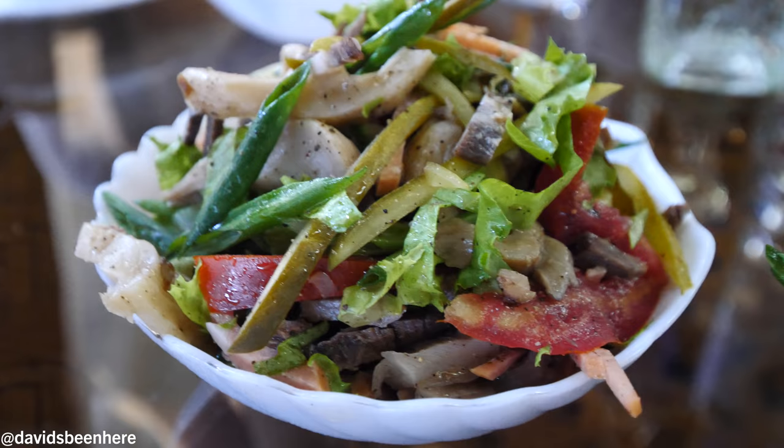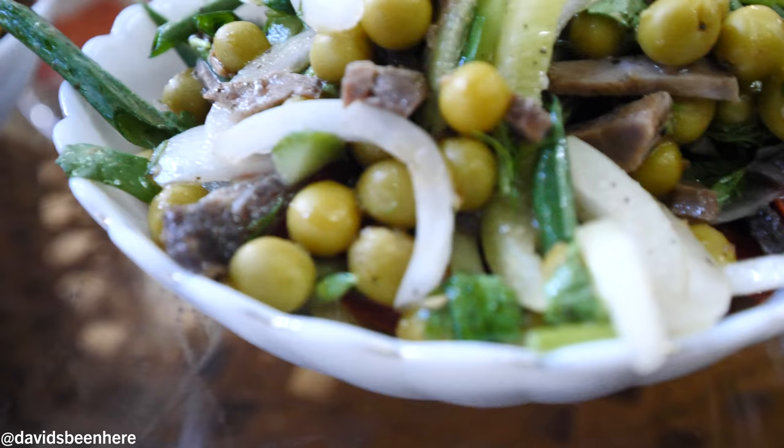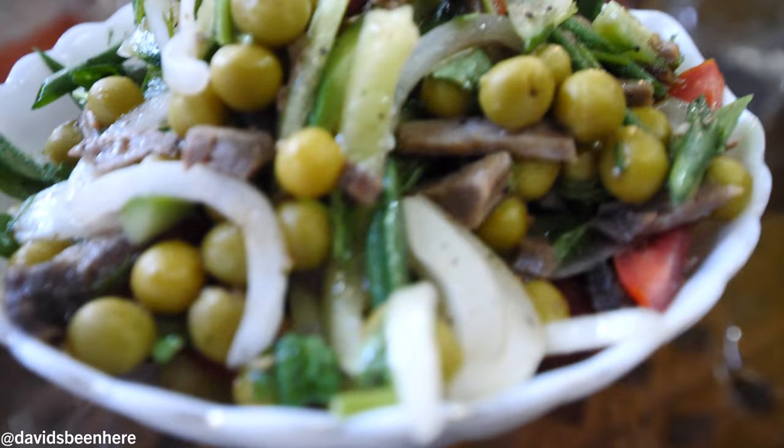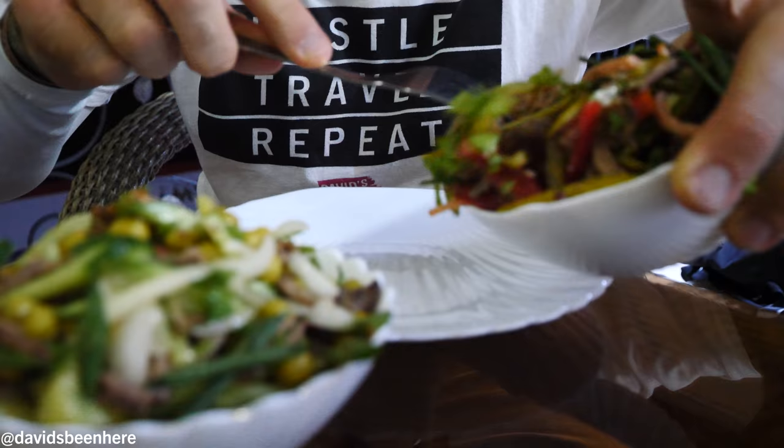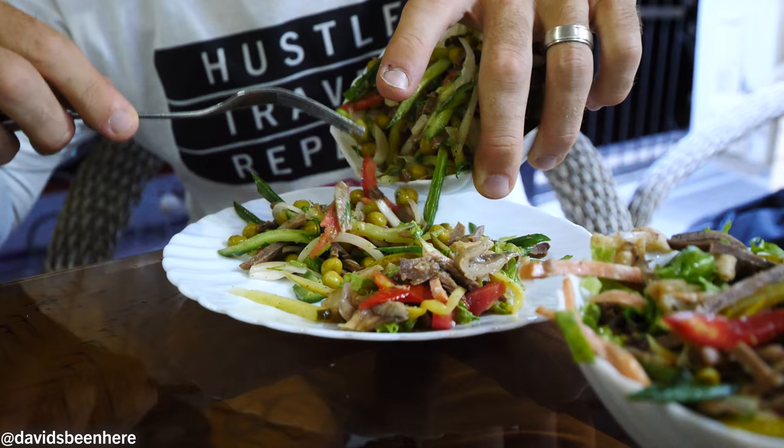Okay, so now we have another two incredible salads. These salads, you know, this is typical Uzbek, right? Lots of meat, always. This one has some peas, that's the biggest difference. This one has sausage, tomato, and this one has meat and cucumber. So, meat, cucumber, peas, sausage, tomato, and more meat. We got a little bit of this. So I'm gonna try first the one with peas.